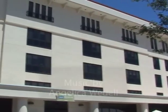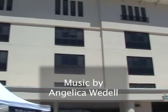If I ever did need care here, I know I would be in good hands. This building, I think, signals our capability and our capacity to be here for many years to come. Angelica Waddell, Examiner.